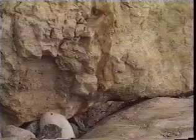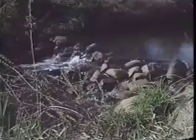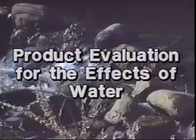Water can do extensive damage to land and shoreline in an amazingly short amount of time. That's why it's critical to choose the right products when working near water. This short video shows how the Keystone retaining wall system withstands the effects of water.